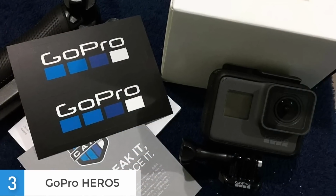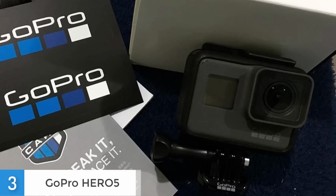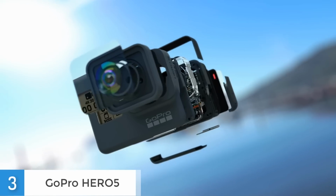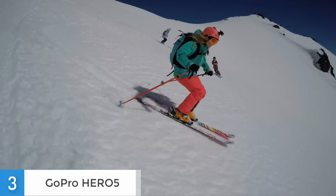But now let's talk about the connectivity. When you open the HERO5's box, you can see a curved adhesive mount, a flat adhesive mount, mounting buckle, USB-C cable and rechargeable batteries, which make this camera very versatile because it can be used for a wide variety of purposes. It is Wi-Fi and Bluetooth enabled, but you can also take advantage of the GoPro's Capture and Quik mobile applications for accessing and editing your footage.